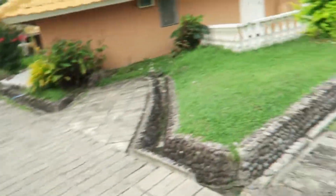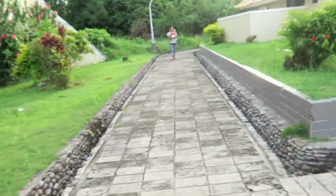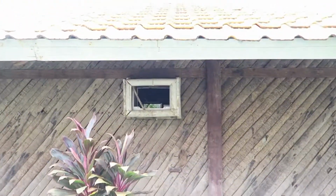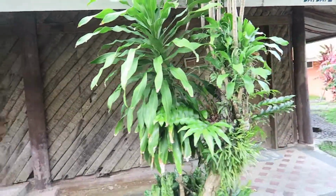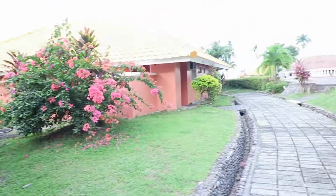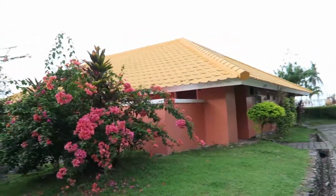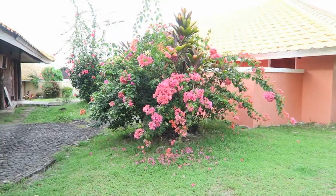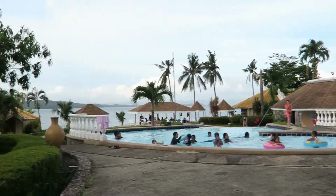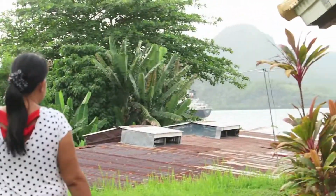I'm gonna try to go see the pool and take pictures. Look at the walling of this. Kind of cool, but it's broken. I don't know. I guess this got ruined by the typhoon or something. Nice flowers. There's the pool area. There's like a boat there, or yeah, cruise or something.